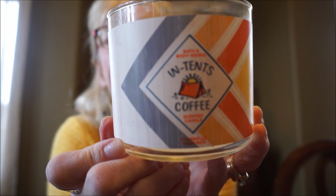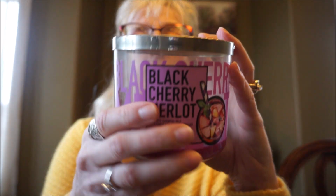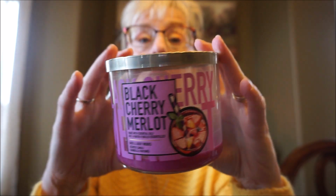This is Intense Coffee, and Paris Cafe is the other name for it, but I really like this label for it. No issues with the burn. Of course, it's always quite strong, that particular scent. And this is Black Cherry Merlot. I love these deeper, rich scents for transitioning into spring. And again, I love the purple wax. It's just beautiful. Just no issues with the throw or the burn.